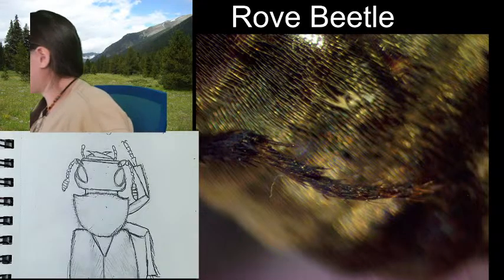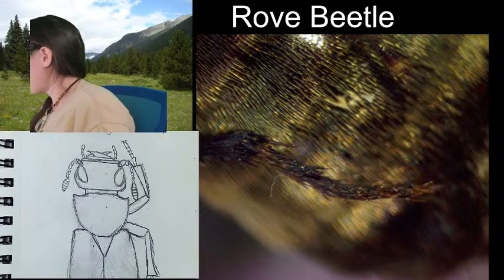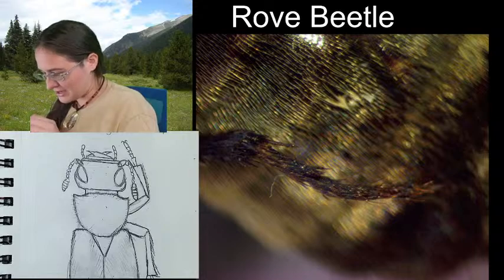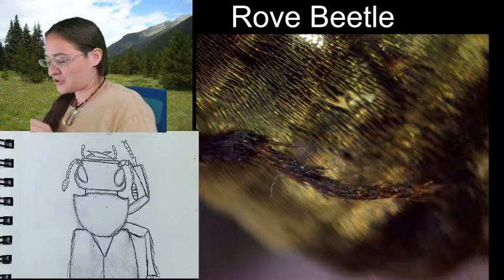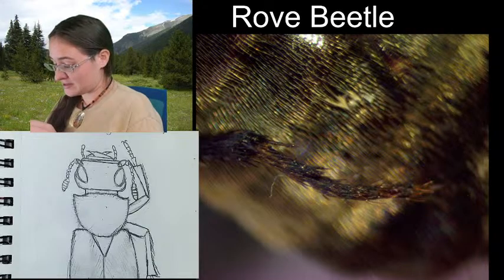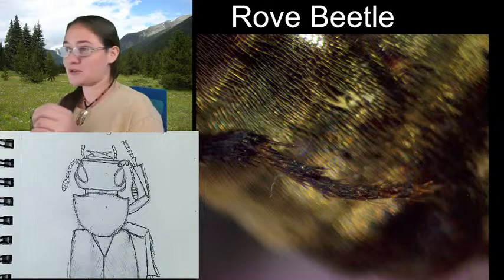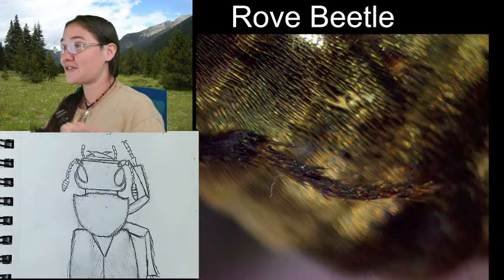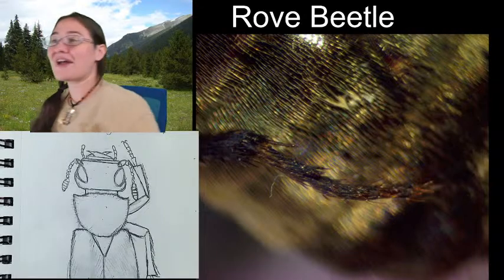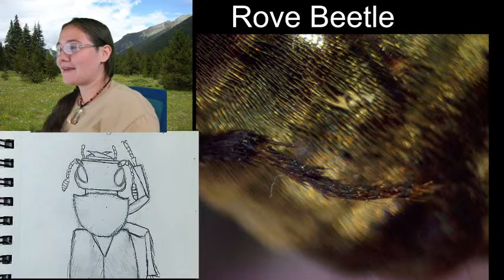I'm going to go ahead and get these labels back on my rove beetle. Since starting live streaming, I think I've only forgotten to put the labels back on twice. So I have two insects in my collection that don't have labels, but I have the labels. I just don't know exactly which one goes to which, and I'd hate to mislabel one of my specimens. So right now, I just have two unlabeled specimens. Silly me.